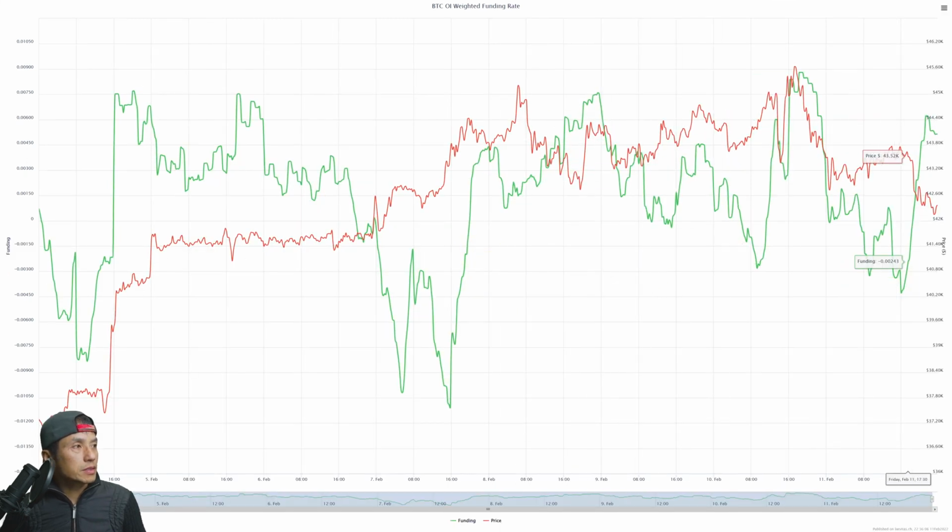Okay. So price is in red, and green is the open interest weighted funding rate. Again, open interest weighted funding rate is the funding rate that's weighted by the size of the open interest at that time. So for example, if funding rate is 0.01 and it had an open interest of $2 billion, that's different than the same funding rate with $10 billion in open interest. The one with $10 billion would be weighted significantly higher. And so let's take a look.